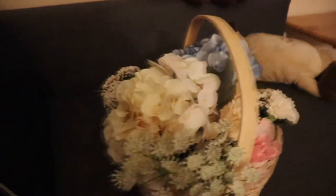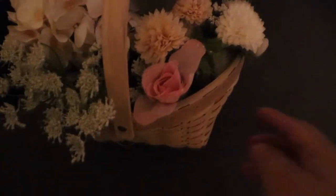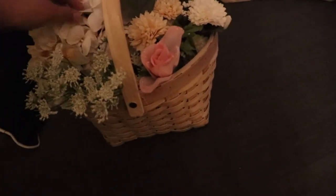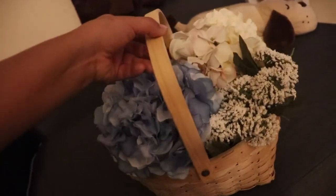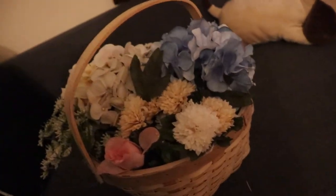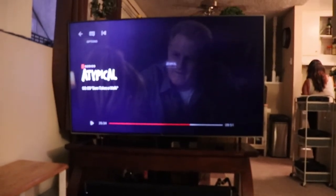I also finished my basket with the flowers. So it looks something like this. I'm probably gonna try to find something to go underneath the flower so that it holds it up. But I think I like this. I like how it ended up being. I don't know what I'm gonna do with it after I'm done with the picture, but I like how it looks so far. And then I'm watching Atypical season 3.